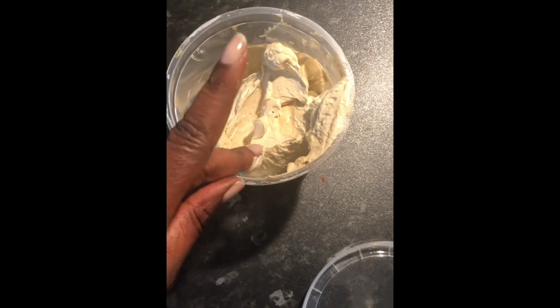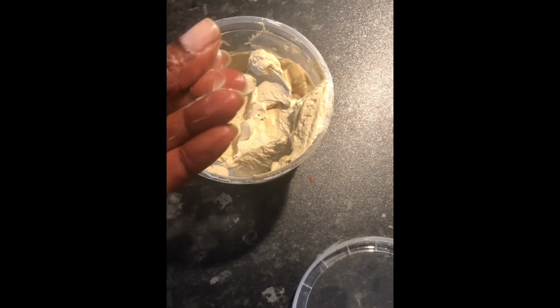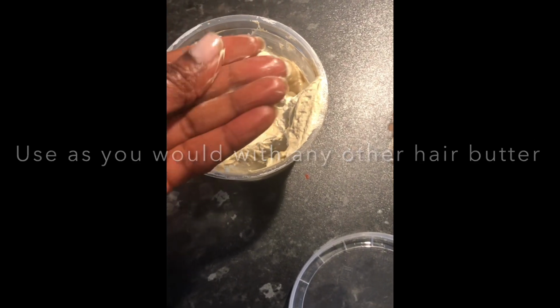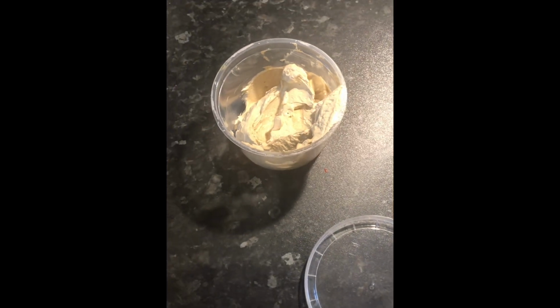So in terms of storage, this is very easy. You just put it in a clean container, sterilize it just to make sure there are no germs, etc. And you keep it at room temperature. You don't need to put it in the fridge because there's no moisture in there. And you just use it like you would any other hair butter. But you can also add a little bit to deep conditioners to enrich them.